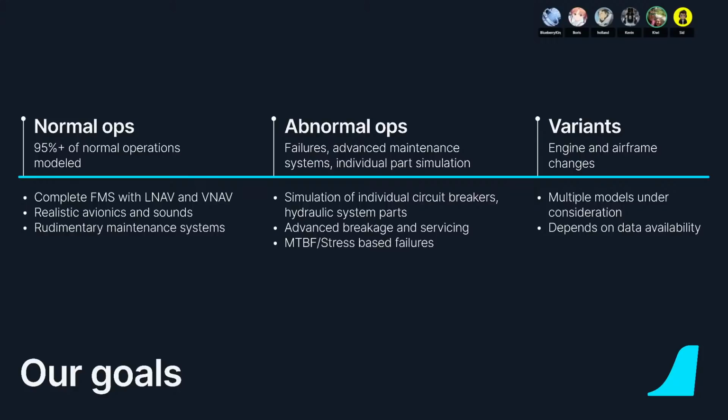However, not everything goes to plan, and sometimes issues in real life can occur, and we want to simulate that in the A32NX as well. So we want to introduce abnormal operations, failures, advanced maintenance systems, individual part simulation.